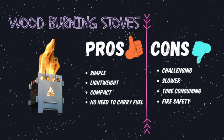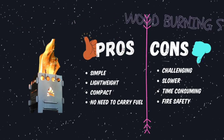My recommendation would be to use these types of stoves for car camping when you can bring along your own kindling for fuel. Some pros: they are simple, lightweight, no need to carry fuel. Some cons: they can't be used in areas that have a fire warning. Finding dry fuel during wet weather can be challenging in Ireland.